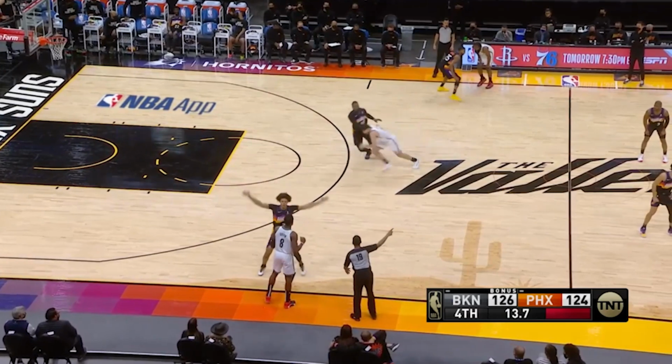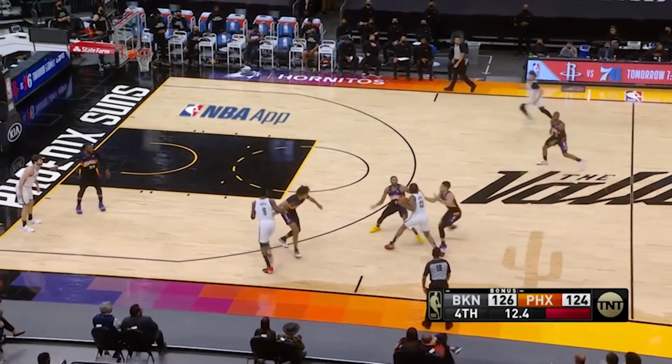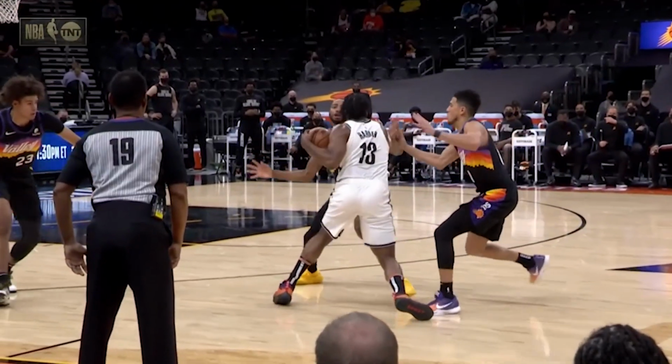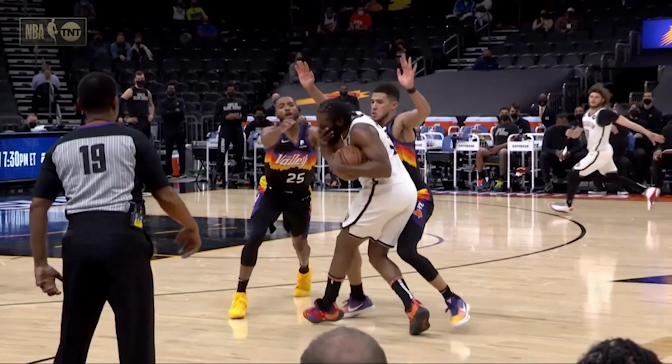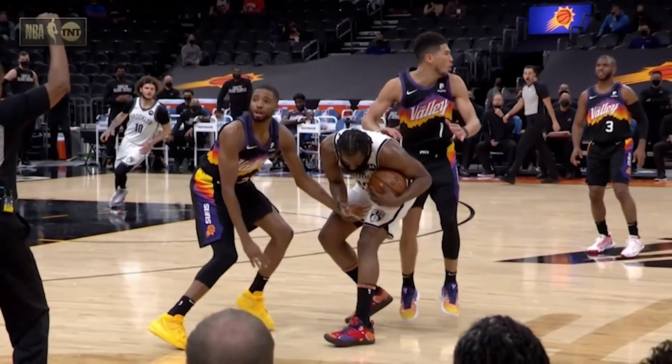The Suns have to foul in the situation, and while there was some time to try and trap and go for a steal, it is clear Booker wants to take this foul, considering how hard he whacks Harden on the back. Harden's 2 free throws seal the win for the Nets, and this game serves 2 purposes.